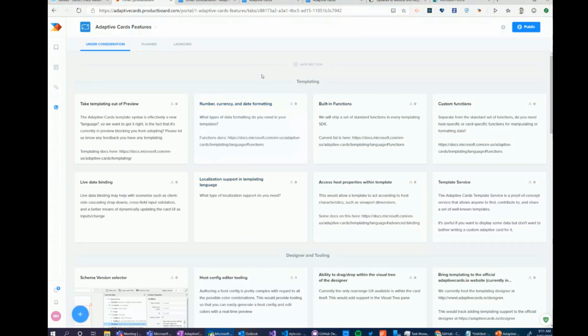So with that said, there have been some updates here. And actually, yeah, we'll post those. Let me just do ak.ms/ac features. So that's how you can get there. That link should get you in there.